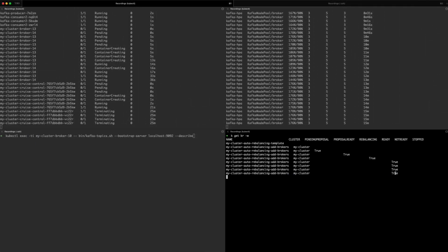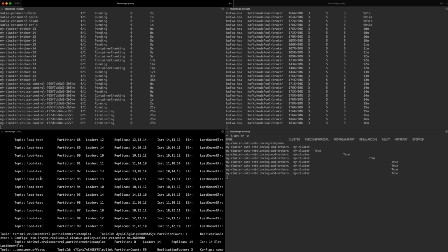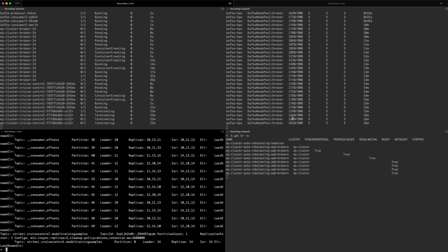So you can see that our rebalance has now completed, and that means that our scale up is done. We can also check the topics in our cluster, where we should be able to see that they are now distributed across all the 5 brokers. So you can see here, if I move especially to the load test topic, which is what I'm using to generate the load, that they are now all over the 5 brokers. You can see 10, 11, 12, 13, 14, and so on. So that's how we can check that the rebalance actually happened. Now in my case, the load seems to be still quite high, and the rebalance didn't help, but we can now see how it works when we stop the load and see how the scale down works.